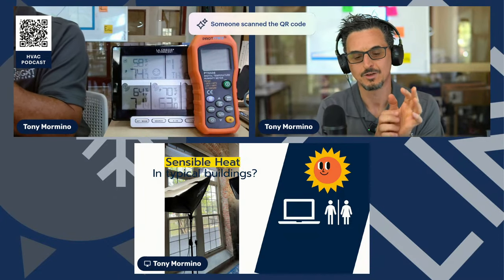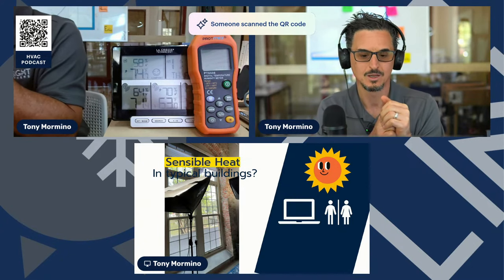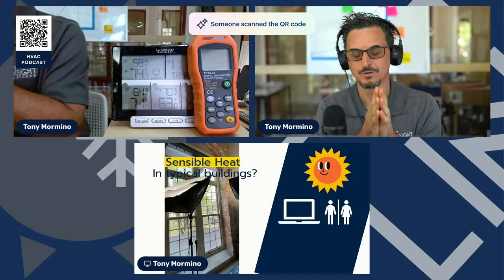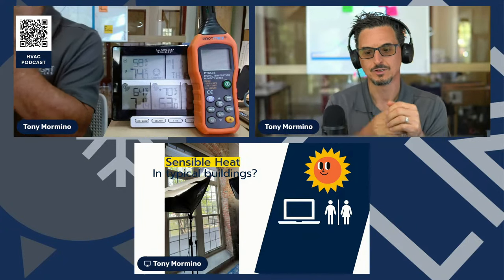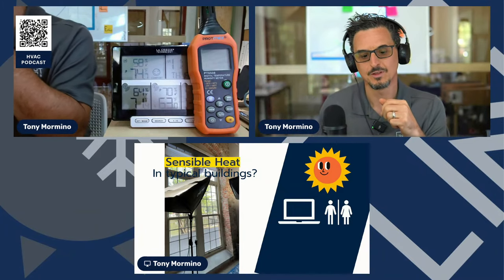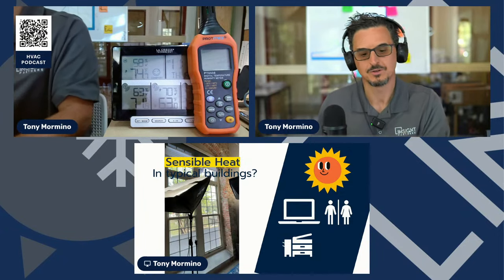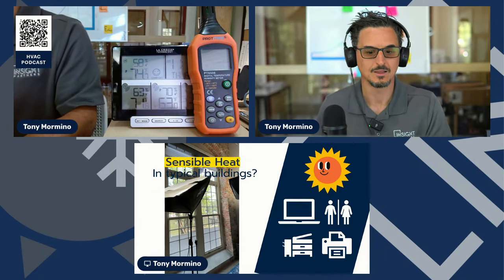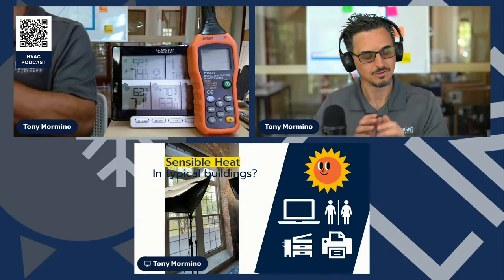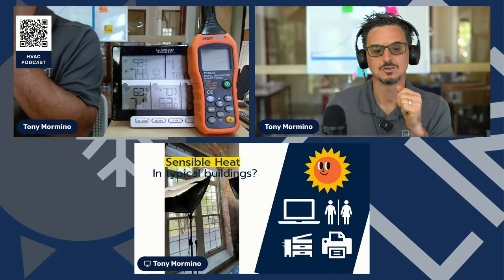Just for reference, 500 BTUs is the average for moderate work of a human producing BTUs. Half of that would be sensible, half would be latent. Obviously, if you're designing a gym, it's going to be more than 500 BTUs per person. Copiers produce sensible heat. Printers produce sensible heat. Again, anything plugged in. And the sun: I have a picture of the sun there because that's the main contributor to heat of a building, when the sun's shining down on it.